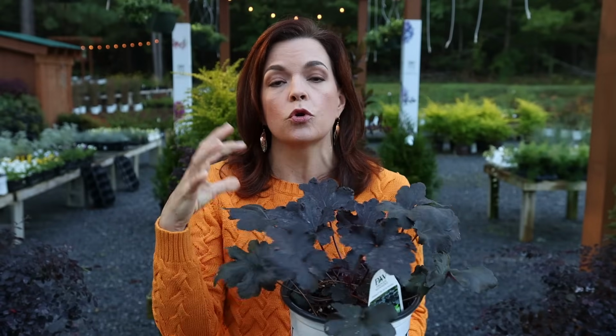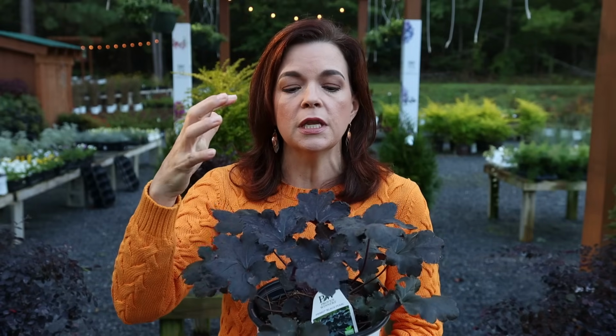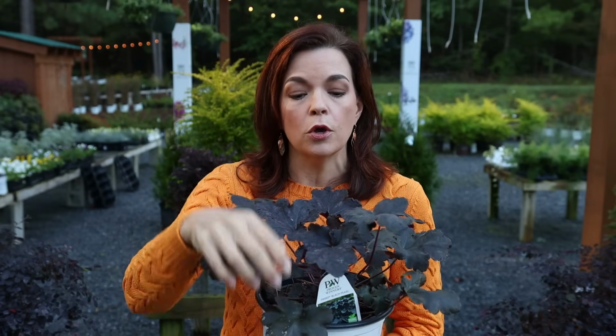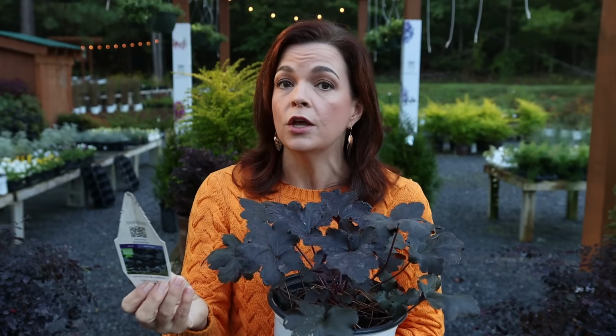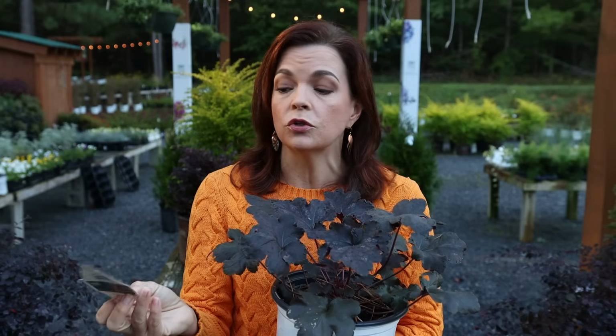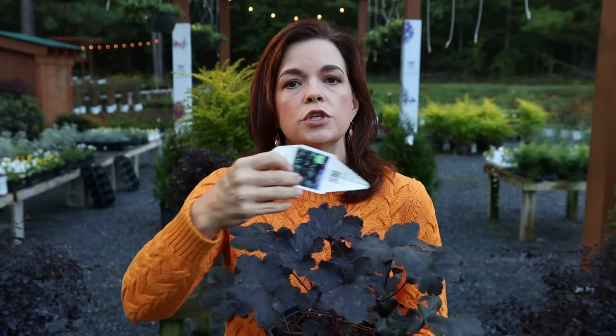The more shade it gets, the more black it is. In the sun, it turns a little bit of a purple hue. It is evergreen, it is low growing, it is hardy in zones 4 to 9, so extremely versatile. It is only going to get about 8 to 10 inches tall, and then it'll spread out just a little bit. It makes this gorgeous mound. You can use it in the landscape and you can use it in a container.